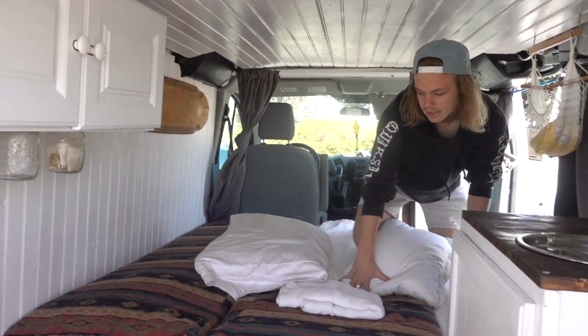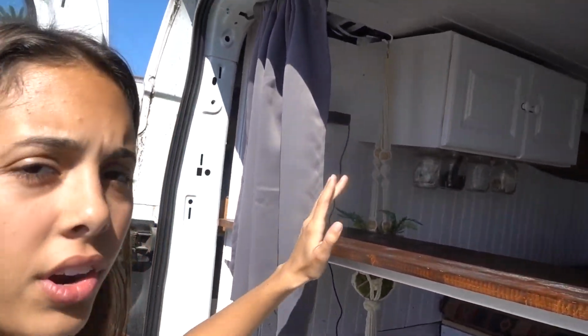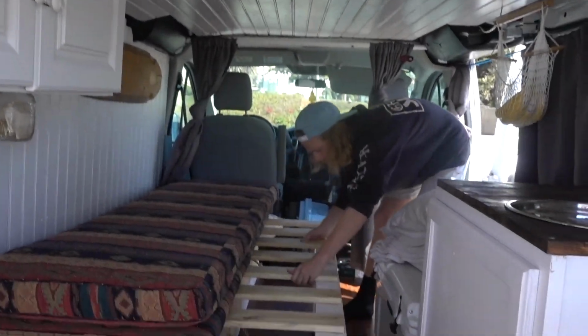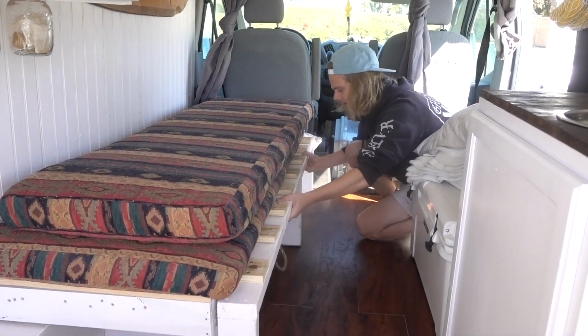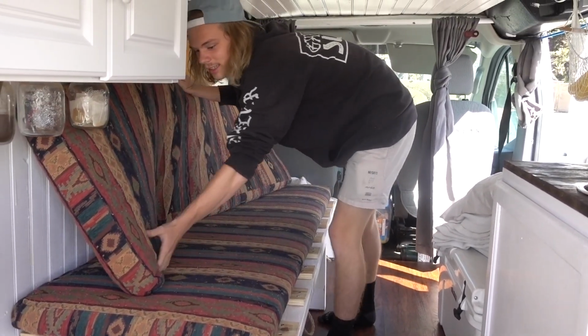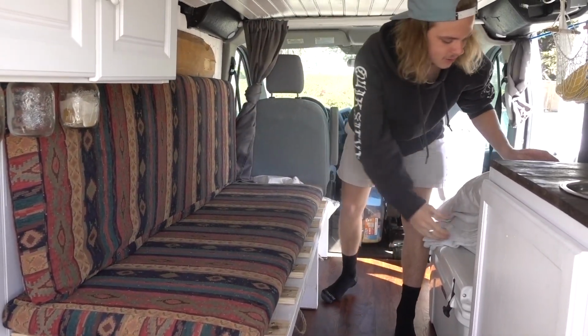Which allows us to kind of get both a sofa and a bed in this really small space, so it's really helpful. And I just want to add, Connor built this whole thing by himself, no help. Everything that's in here he did except for a few of these cabinets, but he did this whole bed, which is super impressive to me. Then you just slide it back in. Pick this cushion back up. Super easy stuff. And you're good to go.